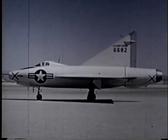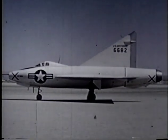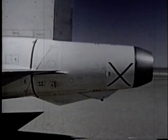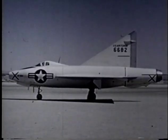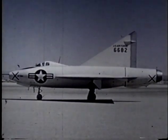fin. Its Air Force number was XF-92A. X for experimental, F for fighter. A very fast fighter if predictions came true. But there was much to learn.